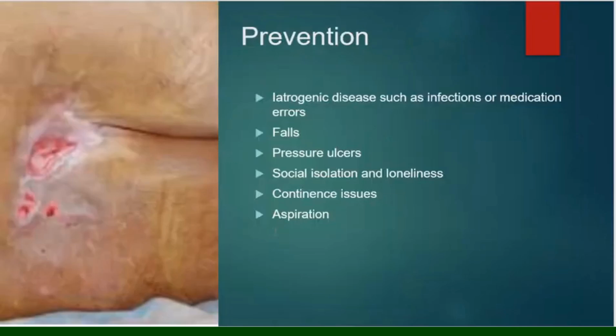We need to really think about prevention as we enter into the rehab process. Avoidance of iatrogenic diseases such as nosocomial infections or medication errors. Falls are prevalent in rehab settings, and that's because people are deconditioned and weak. Pressure ulcers are potentially avoidable, although 20% of pressure ulcers may not be avoidable. And there's a variety of reasons that people get pressure ulcers. And as can be seen here, the sacral ulcer is really difficult to heal.